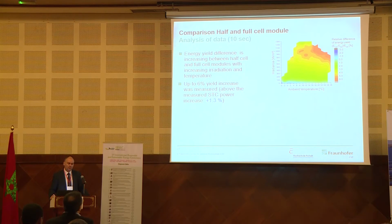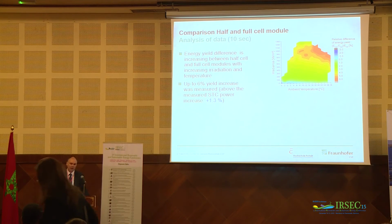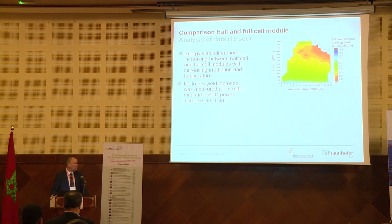And people quite often say, okay, just 3%, it's nothing. But if you think about it, going back to the initial calculation, 3%, depending on the interest rate which you have, can decide if your project is competitive or not.